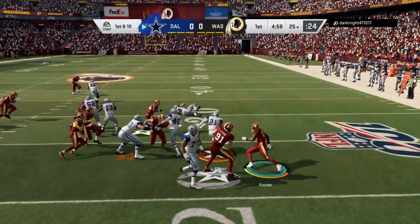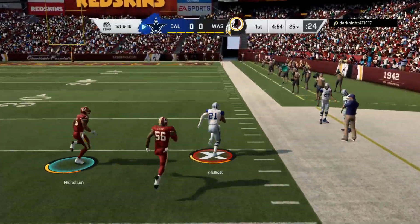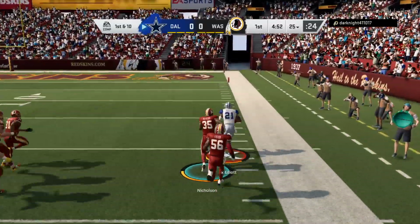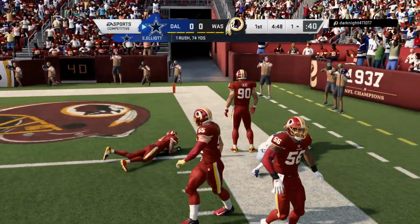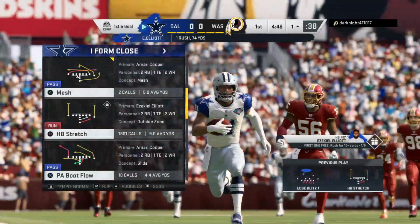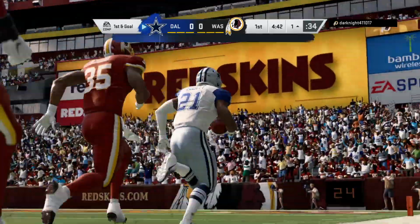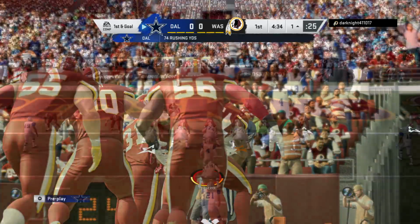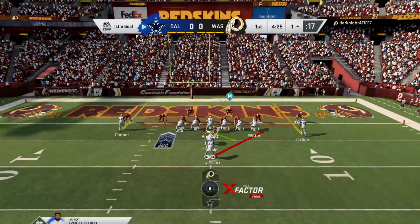Now the first carry for Ezekiel Elliott. Elliott, a first down and more. Ezekiel Elliott going to take it the distance. And did he get in? No, down at the 1-yard line. A big play there on the first play of the game. 74 yards. Well, that didn't take long. One play, and we're already looking at a first-and-goal situation.